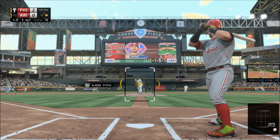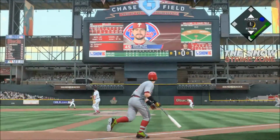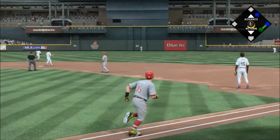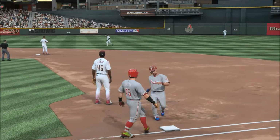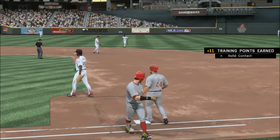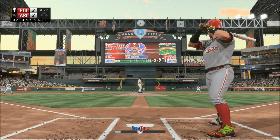Chris Miller in the batter's box, so it's no sure thing that a ground ball means a double play. Lifted in the air to center. Velez coasts under it, and that's the second out of the inning. Miller will stand in, and it's a bullpen game.